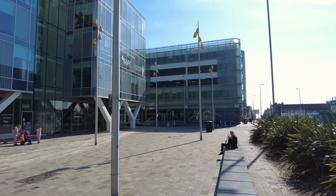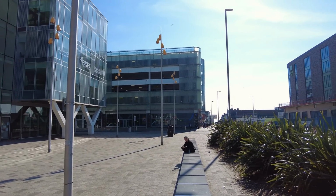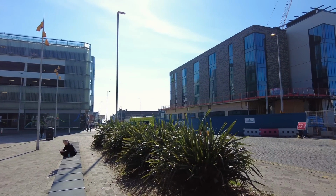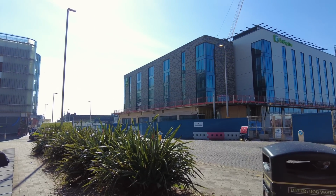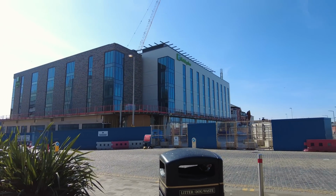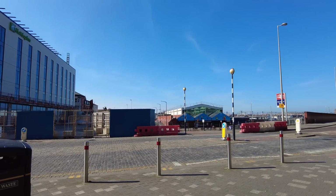Okay, so we're looking back to where I just was before. Cuxton Street is just there on the left hand side, and the multi-storey car park. And this is what's going on around here, the Talbot Gateway. Look at that over there, we've got a Holiday Inn. That's where the new tram station is being built. It connects up with North Station. North Station is just over here, you can see down there.